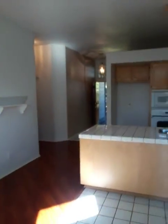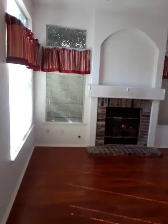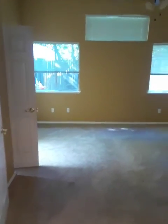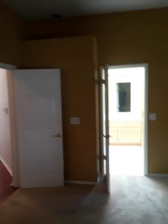We're going to go back inside. Again, this is the kitchen. And this is the family room. This is the hallway to the bedrooms. Master bedroom with a double door entry is right here. Carpets are nice and plush and were recently cleaned.